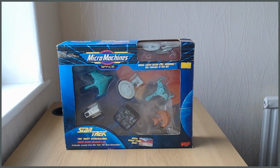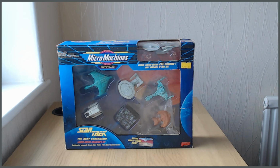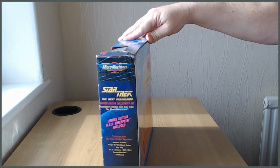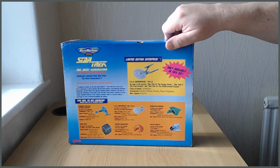So, reading from the side of it, this includes a Romulan warbird, a Klingon Vorchak class attack cruiser, a Borg ship, USS Enterprise D, Ferengi Marauder, a shuttlecraft, and it's also got a, quote, limited edition USS Enterprise, which is actually this guy up here, which I'm guessing is either the refit 1701 or the 1701A. If we turn it around, these have been published by Galoob, by the way. So it's the A. So only available in this set, allegedly, the 1701A. I would imagine that's all quite accurate information on the back there. So that's quite nice, to get a little bit of info on what's what.